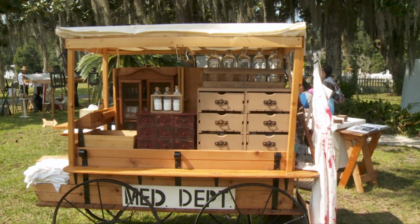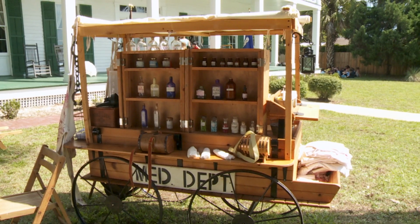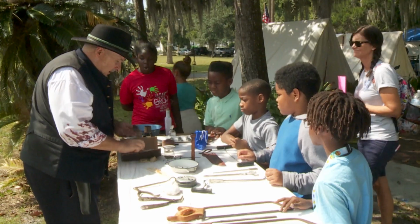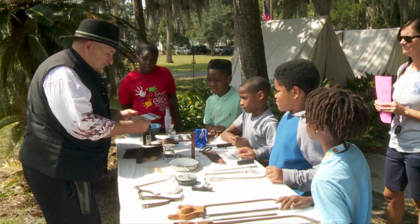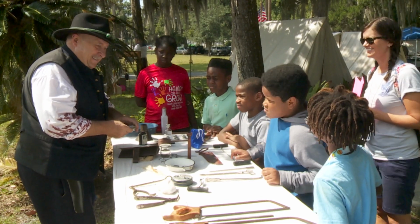This setting is a natural, since during the Civil War, the house really was taken over by Union troops who turned it into a barracks. Camp followers, children, spies, and a Union doctor with the latest medical equipment demonstrate what life was like.